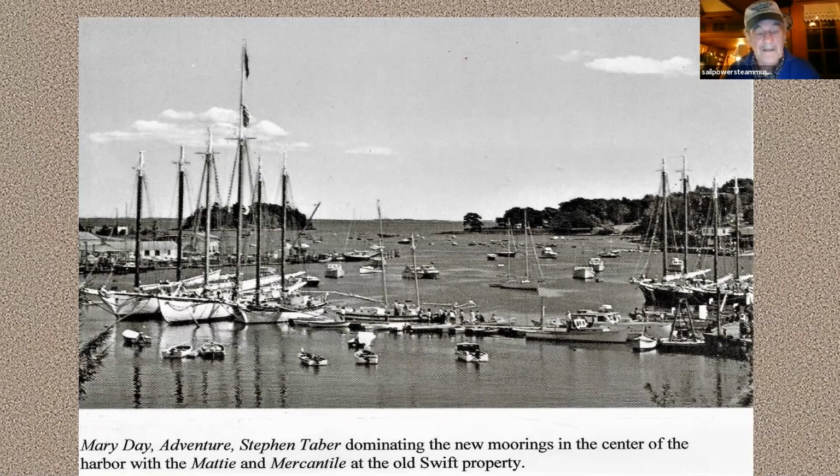Well, we called a meeting of the whole town, and we got up in front of the whole town and voted on it. And the town, of course, voted to keep the windjammers in Camden. So we built the facility, and there we are.